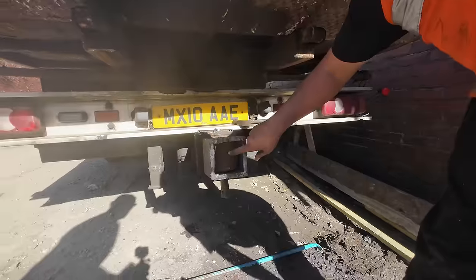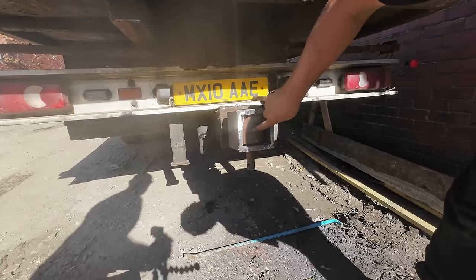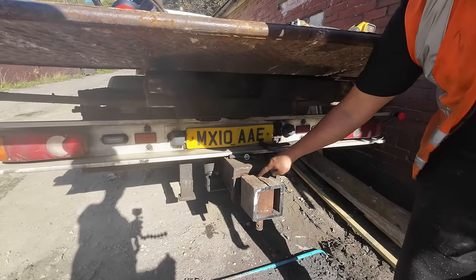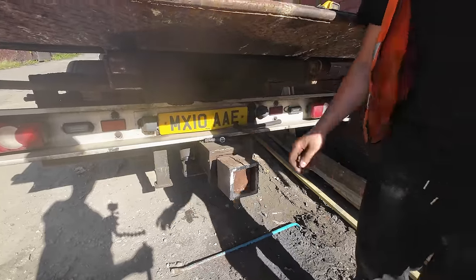Where the actual spec pin will fit is looking quite good, so I'm hoping that it's going to be quite an easy fix. So I've cut the main bit with the steel saw, and I'm just going to finish it off with a grinder, and then we'll pop that off, clean it all up, and we'll see if we can get this new spec on.